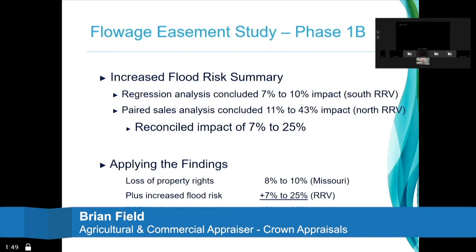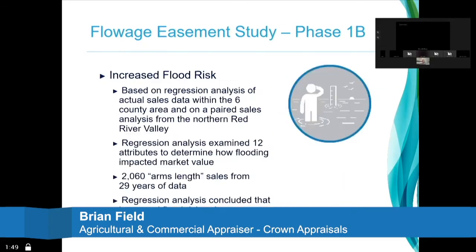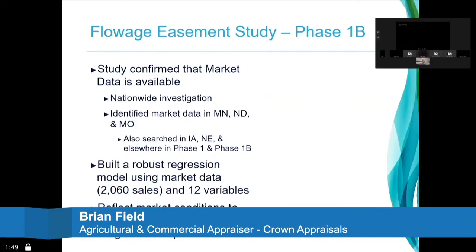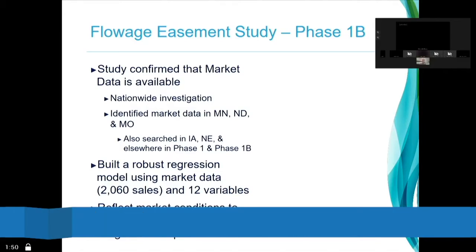And let's see here. I would like to bring Tim in a little bit to talk about the regression study. Just a little bit to kind of explain what he did, and he can give you a quick summary of that. So Tim, are you on? I'm on. Can you hear me? Yes. Brian could probably explain it just as well, but I'll do my best.